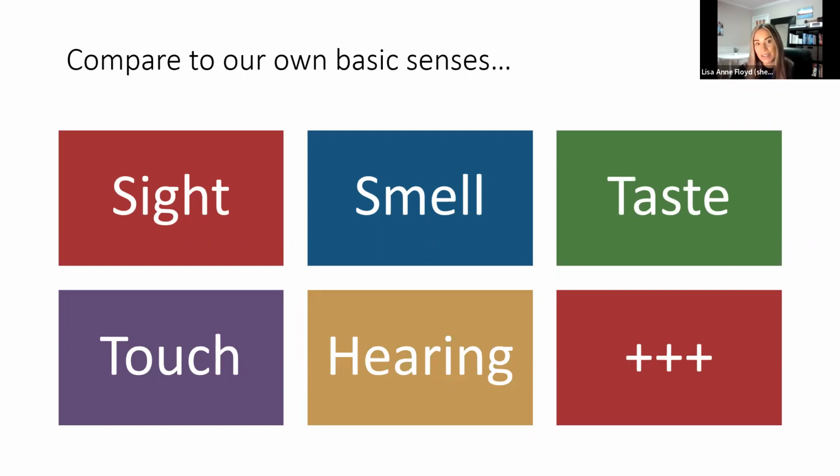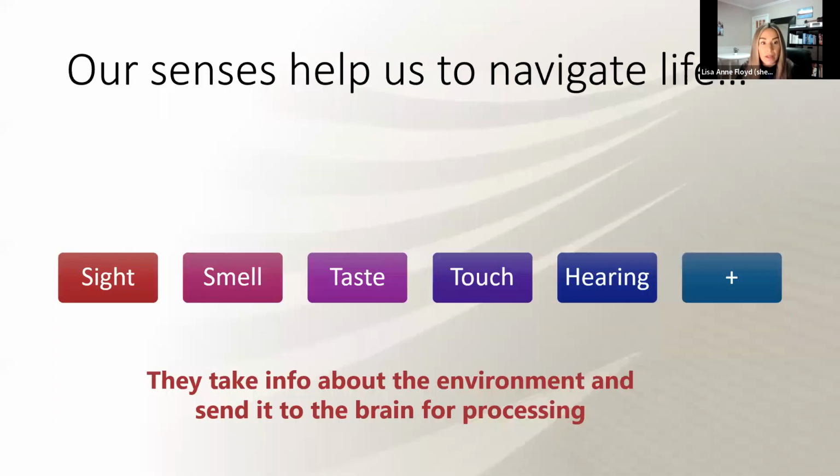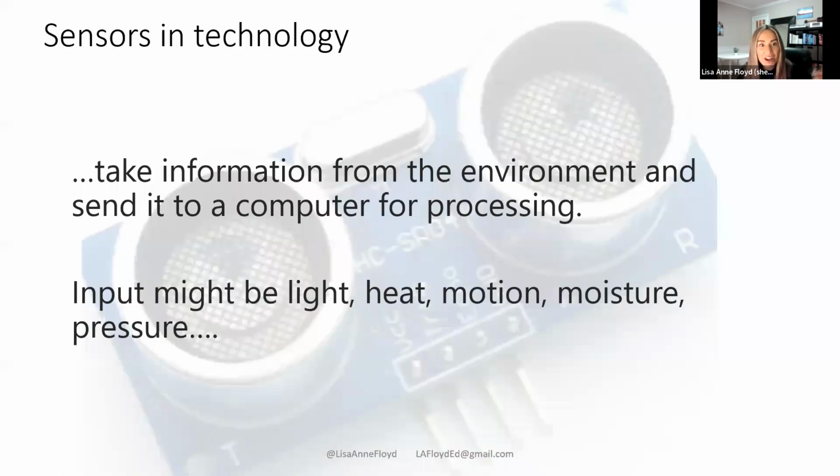They give us perspective of the environment around us. They help us to interpret the world that we're living in. If one is diminished, there might be a way to enhance its effects, or maybe rely on a different sense. They take information from the external environment and transmit it to our brains for processing. The brain then directs the body to take a course of action. So we're taking in information about the environment, sending it to our brain and doing something with it. That is the basics of senses.